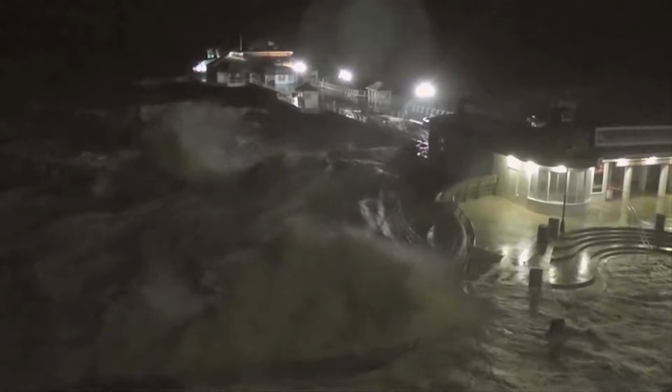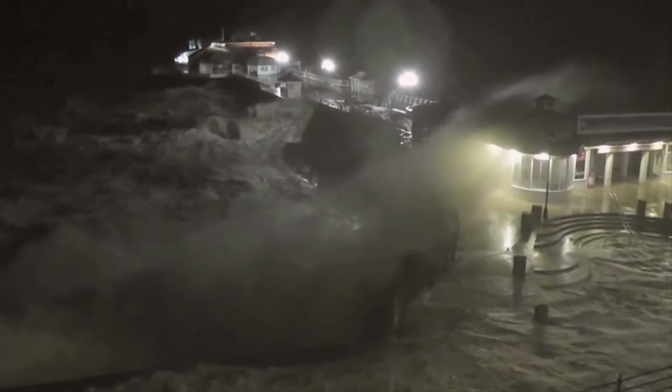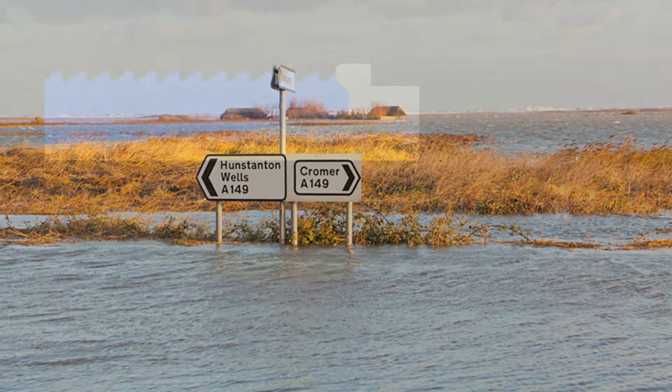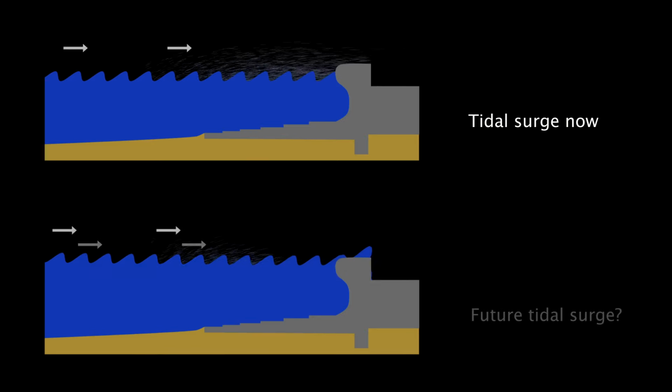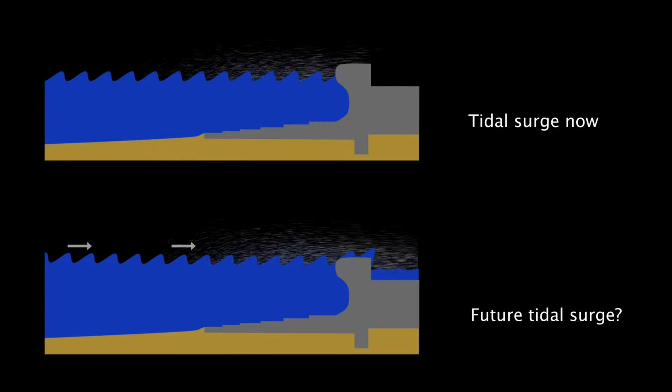The surge also raised sea level in the North Sea, leaving low-lying areas of the UK's east coast underwater. Sea defences are designed to withstand most tidal surges, although wind-blown spray can still cause flooding. Without major re-engineering of defences, the risk of extreme flooding will increase dramatically in the future because of sea level rise due to climate change.